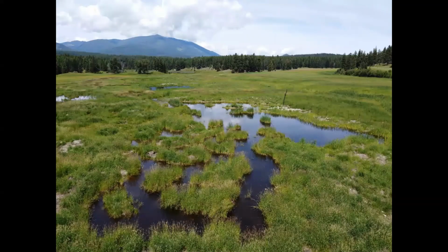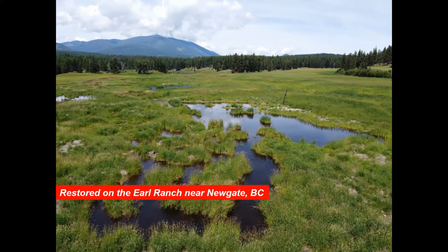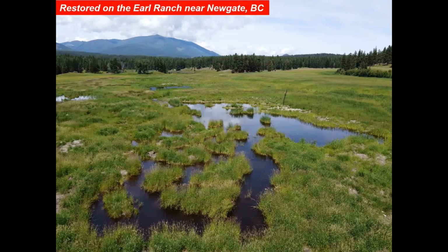Okay, this wetland right here, you're looking at a series of wetlands here. They are 2 years old. They were restored at Earl Ranch near Newgate, BC. Pretty amazing that we can restore wetlands that sure appear and function a lot like natural wetlands.